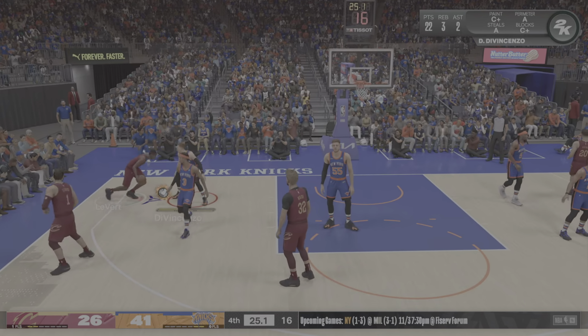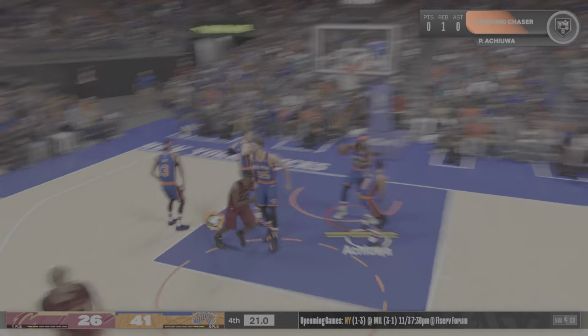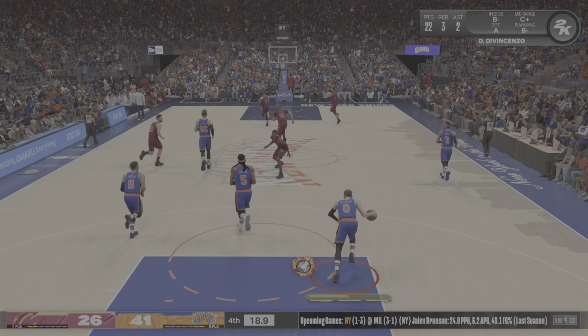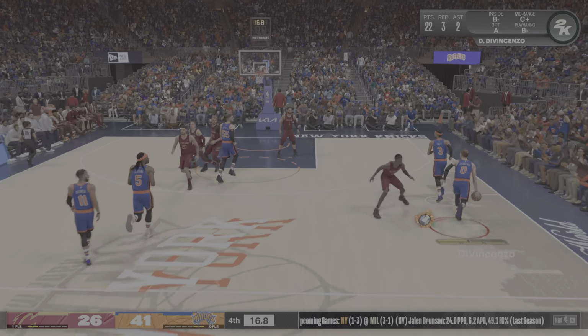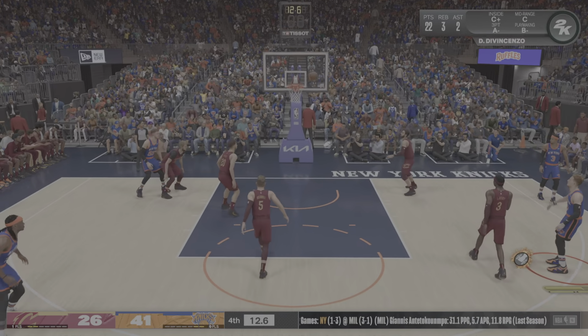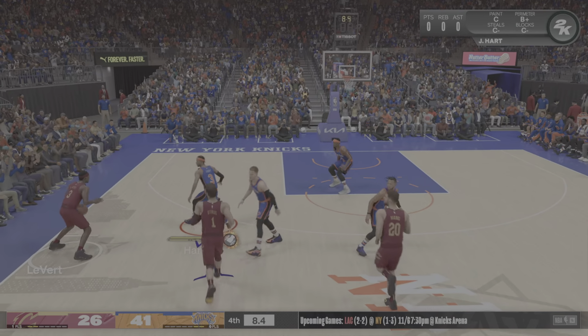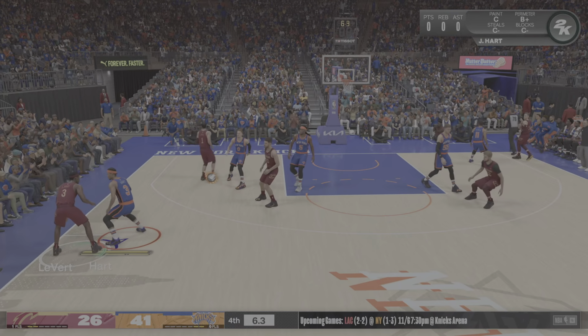Looking at who's out there now for the Knicks. Hartenstein's checked in for Mitchell Robinson. Achua comes in for Julius Randle. And it's Josh Hart in for OG Anunoby. Here's New York. They're on an 11-2 run. Near the three-point line, it's DiVincenzo. Misses the jumper. Here's LeVert.